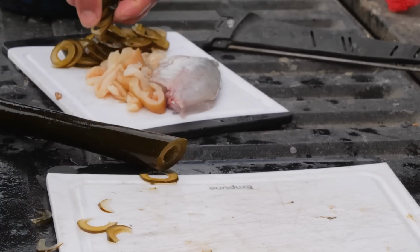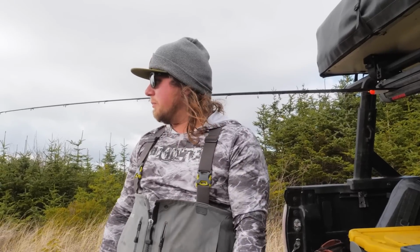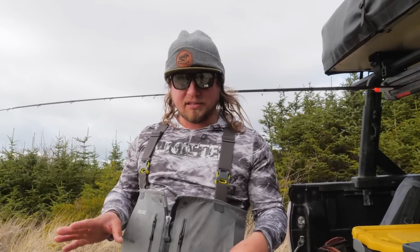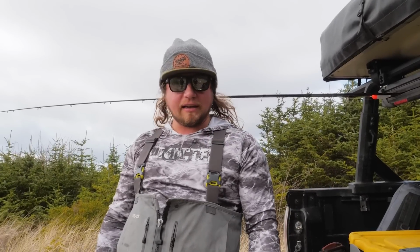It truly is amazing, the bounty of life that comes just right off the beach. We didn't leave a 1 mile square area today. We caught our surf perch in the same area we got our clams, and we found our seaweed and our kelp in the exact same places we did all the rest of our harvesting. So it's just cool to think that people have been living off this land for thousands of years.